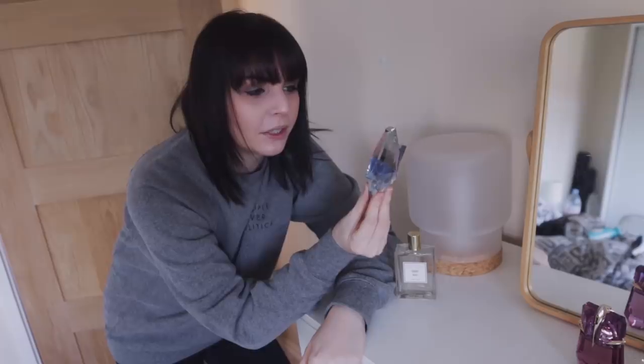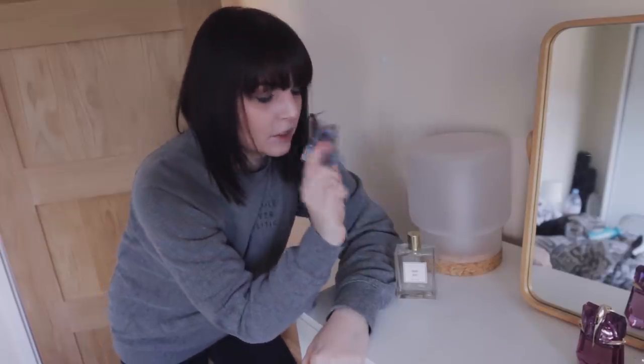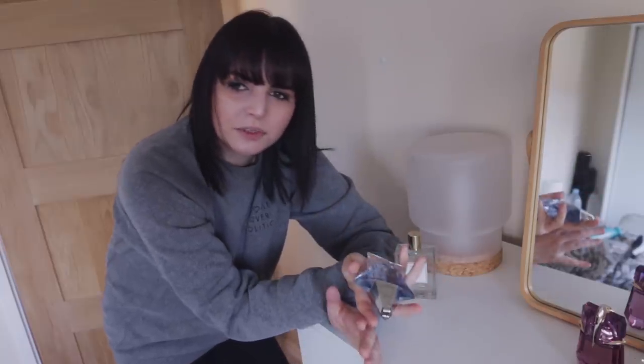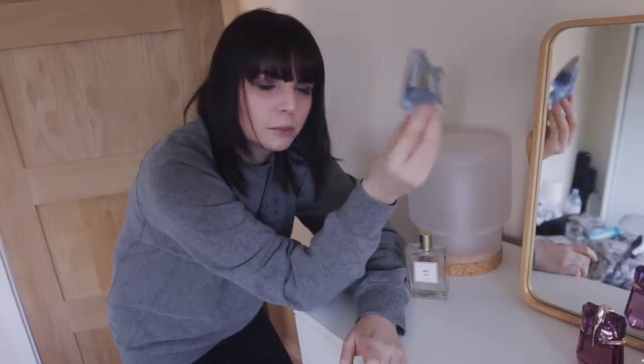This is Angel by Thierry Mugler, which is also really, really good, but I'm going to wait until I have started using more Alien before I start moving on to Angel. I bought this myself. It does smell really nice. It's a much more sweet, innocent smell, whereas Alien is a really dark, deep, rich scent, and this is more light. I wouldn't say floral, but it's more of a clean smell.